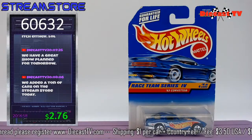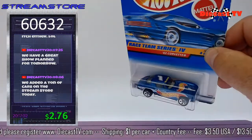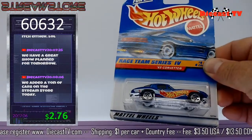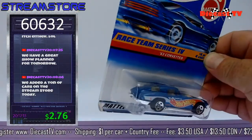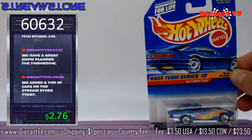Race Team Series 4, I say it every day. Love the Hot Wheels Race Team logo. There's your number one car in the Hot Wheels logo, 63 Corvette Race Team 4. There were 4 cars in this series, and this one is number 4. Killer 63 Split Window Corvette. Nice. Love this car.